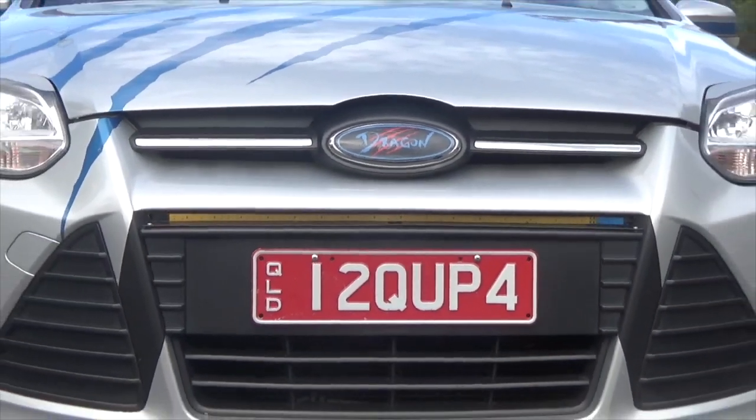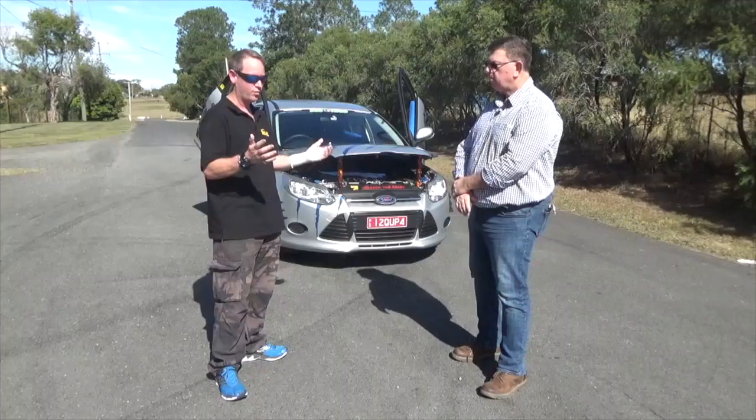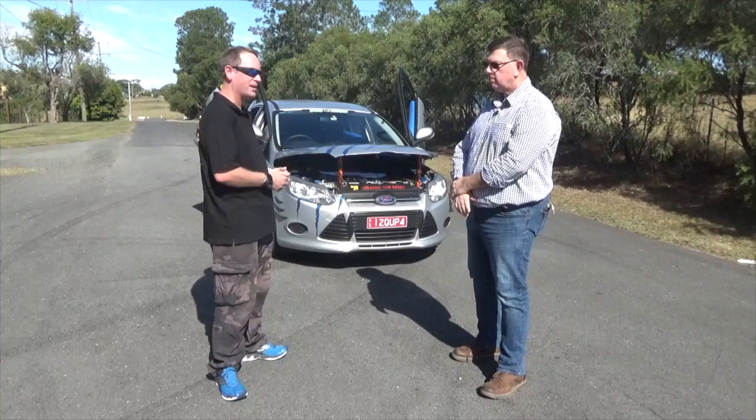Why a Ford Focus? I like the shape and the style of the car, and at the time my old car broke down and I needed a car urgently, so I contacted Nova Ford and said, look, this is what my plans for the car are going to be, what can you hook me up with? And they hooked me up with this 2011 Ford Focus.